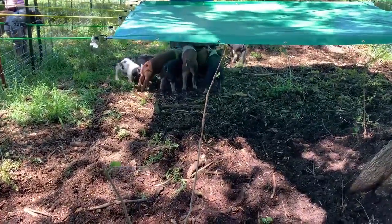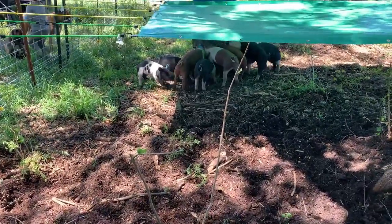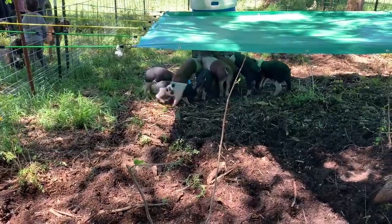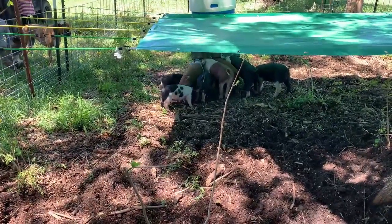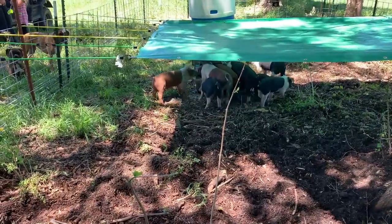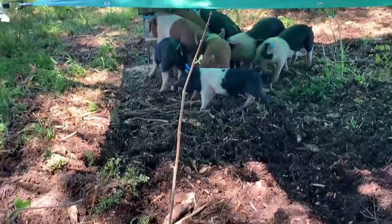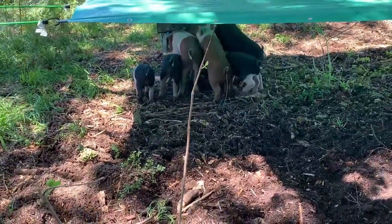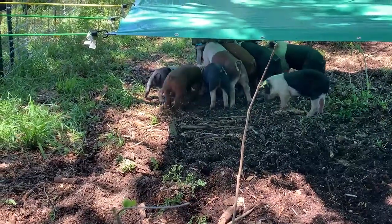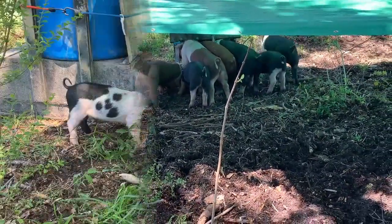And as you can see, the pecking order continues in here, but they'll get free choice feed. So this will probably be the only time they have to really struggle and fight for pecking order. After they get their bellies full this time, from then on out, whenever they get hungry, there'll be food in there for them. I'm hoping that'll help the little runt catch up in size with some of the other ones as well.